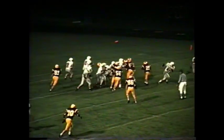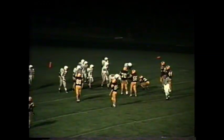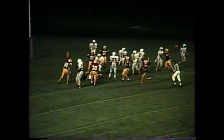It'll be first and 10 for the Panthers, the ball on their own 11-yard line. Get a quarterback sack. It looks like the ball's on about the 2-yard line. Good strong defense on the part of the Cougars. Gain of less than a yard on the play.